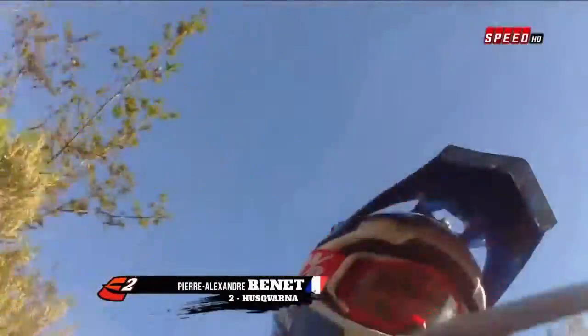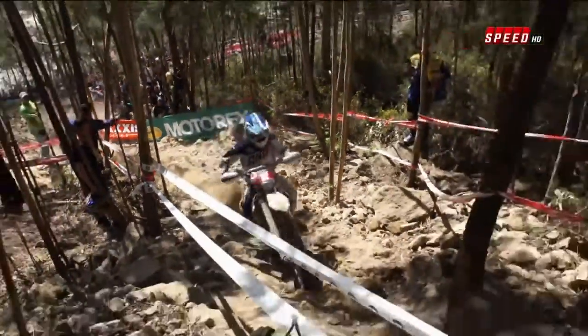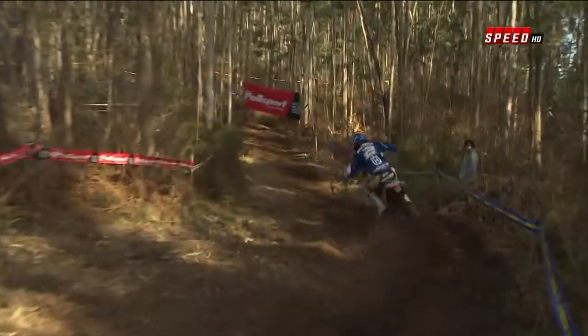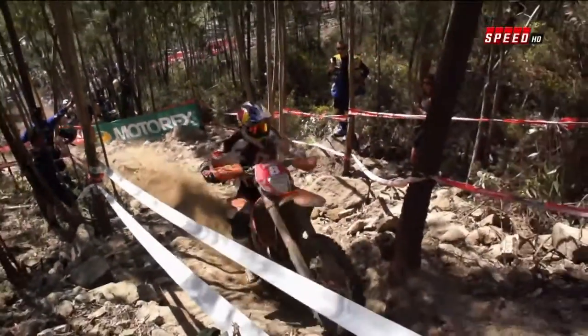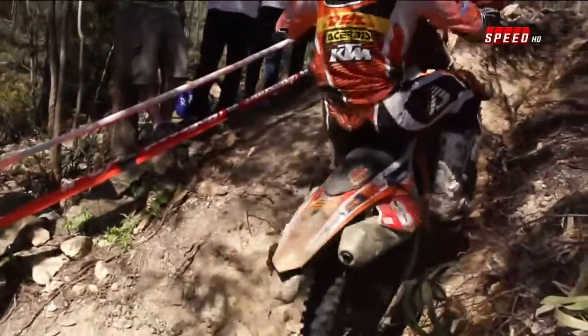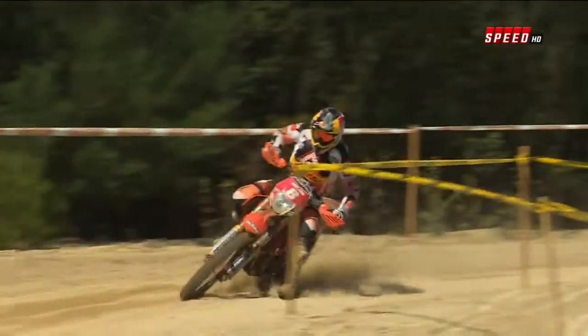3rd place, the Honda rider's reward behind Pella Rene. No victory this time around for the Frenchman following his success in Spain, leading with 2 stages to go. He crashed twice in the cross test, which saw his 12-second lead crumble to dust. Rene's misfortune became Antoine Mayo's good fortune. The championship leader had 2 falls in the extreme test, and it looked like his hopes of victory had gone until the race-deciding penultimate test, backed up by some very fast times from the KTM rider.